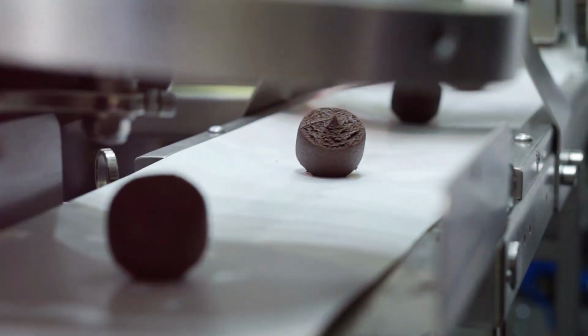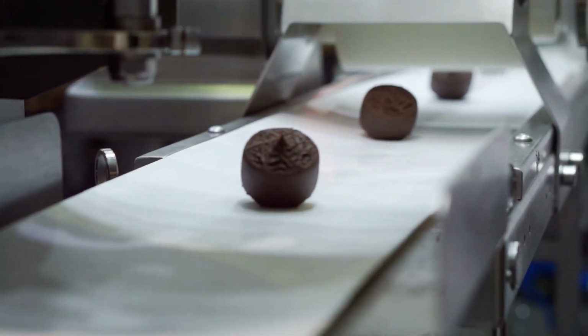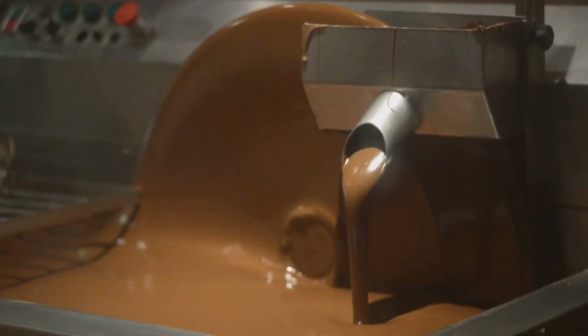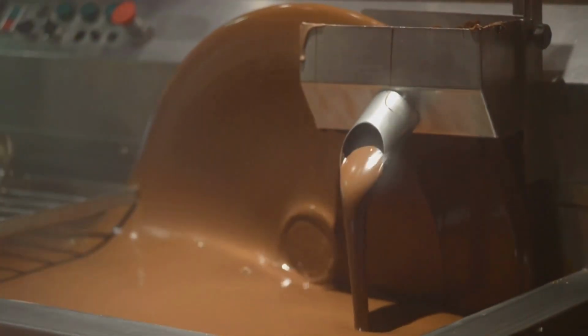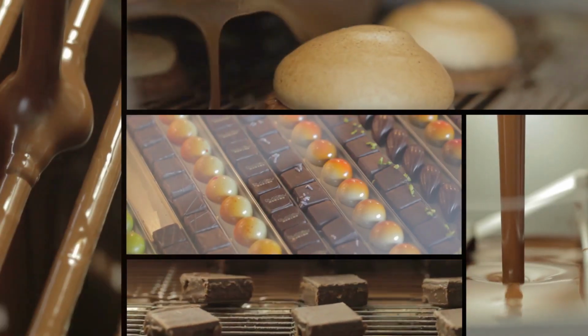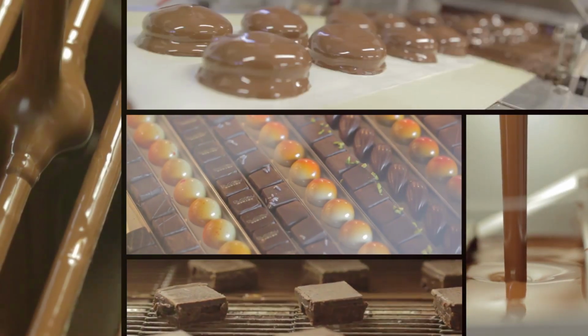Section 7. Smooth operator: refining chocolate for the perfect texture. Remember that gritty texture in some chocolates? We don't want that. That's where refining comes in. The cocoa mass is passed through rollers to break down the cocoa particles, creating a smooth, velvety texture. This process can take hours, even days, to achieve the desired fineness.